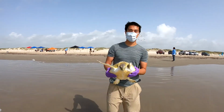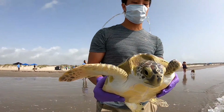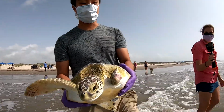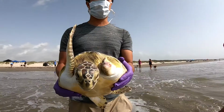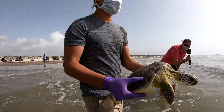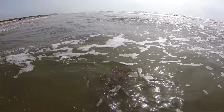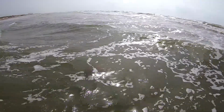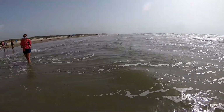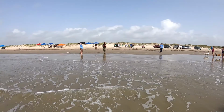So this is Sandy. She washed up on the shores covered in sand and she had an open wound on her left side that was healing, as well as she had her left fin amputated. To help treat her, we did laser treatments, antibiotics, and a series of topicals, including honey. So we're just going to go ahead. Figured it out. Awesome. Okay, here comes Andrew.